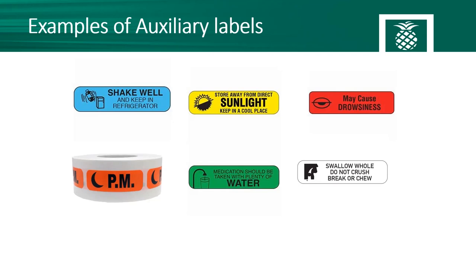Now, shake well. This is really important because oftentimes with suspensions, the medication starts to settle at the bottom. And so it's important that we shake the medication well every time we use it so that we can suspend the medication particles so that the medication can be delivered effectively to our body.